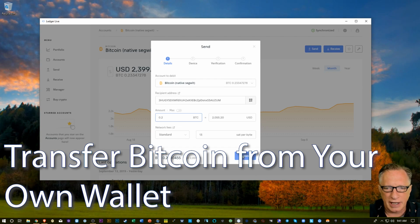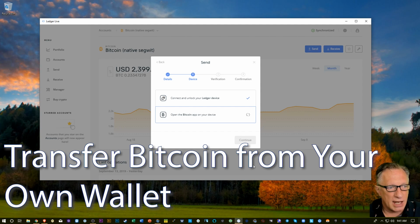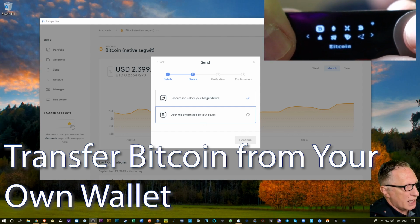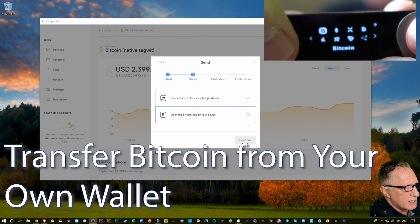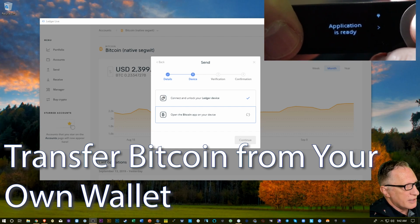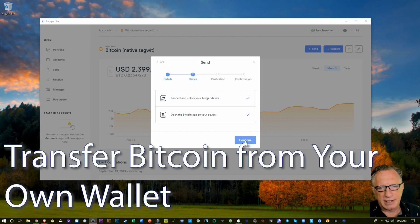So I'll hit continue. And it wants me to open up my device. All right, so it's asking me to enter the Bitcoin app on my device. As you can see, the Bitcoin app is highlighted, and I'll hit both buttons and enter the Bitcoin app. All right, I'm going to hit continue.